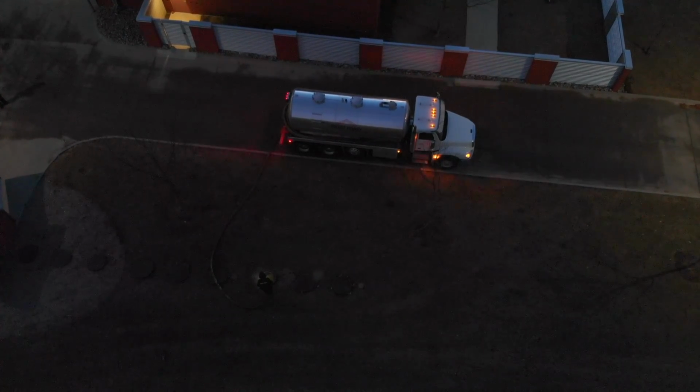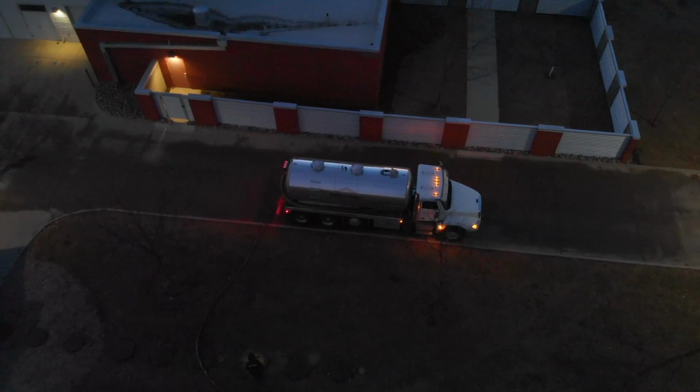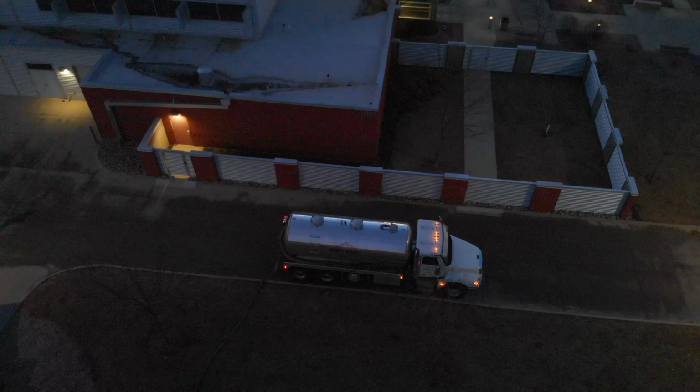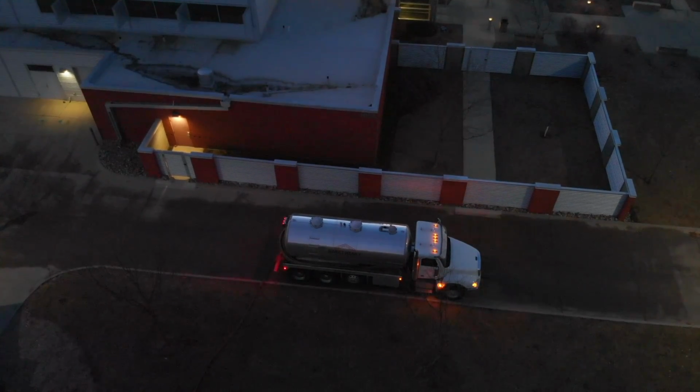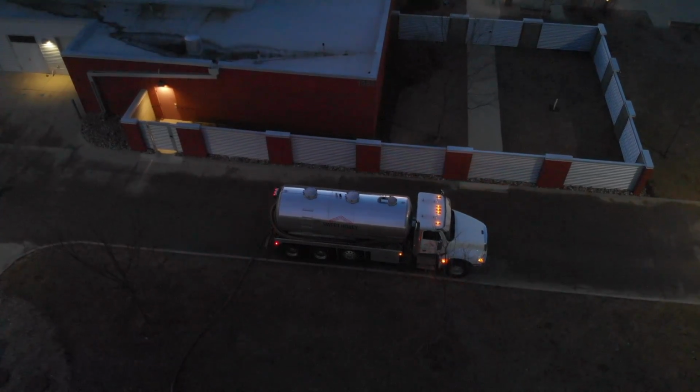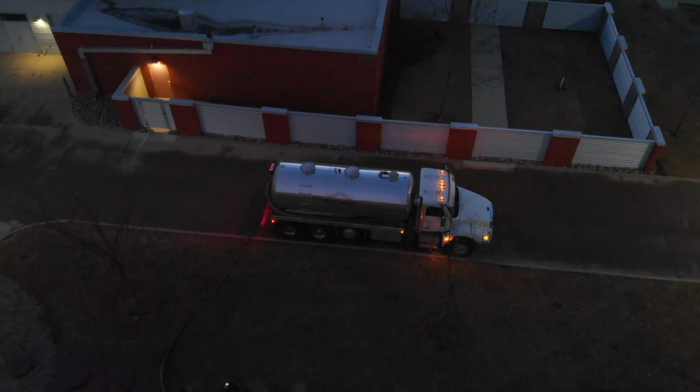our truck pumping, one of the trucks, and of course this is our 4,500 gallon pumper truck, the newest. This is a 2018 Freightliner, like I said, with a 4,500 gallon tank on it.